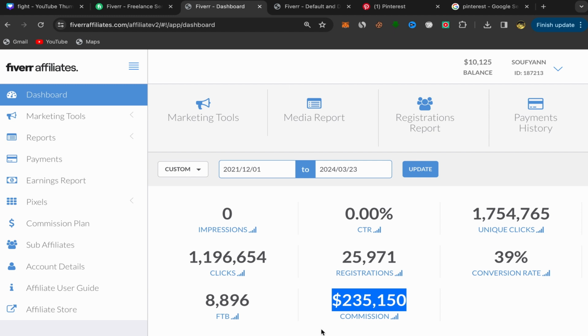So this is my lifetime commission, and right now, as you can see in my balance, I have $10,125 available. I will be able to withdraw this money by the end of this month. I will still get more commission in the next few days. Anyways, I will share with you guys all my methods, so you just need to copy and paste and start your affiliate marketing business with $0. Okay, so let's get started.